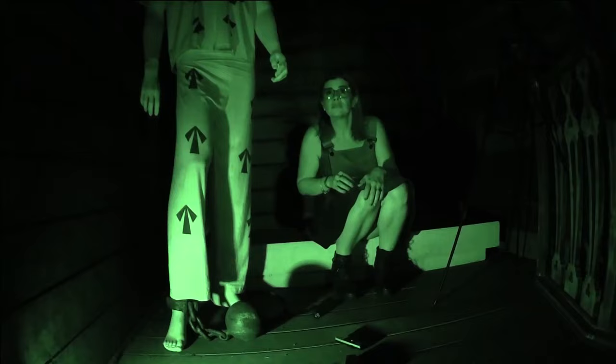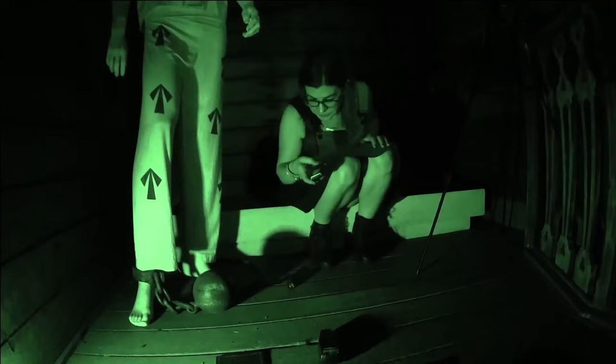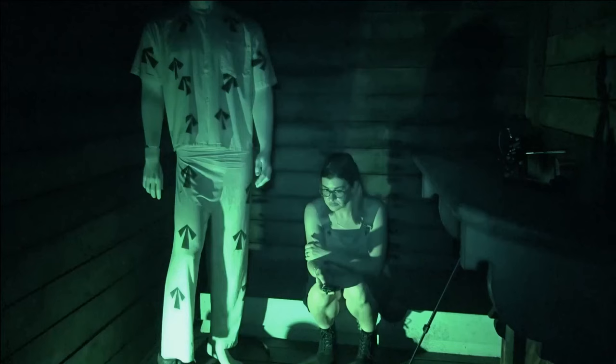I'm pretty sure that's the caravan park there. I want to know if someone's out there. Like, is Jace or someone out there? No one's out there. They're all back at base now. Okay. Can you tell me your name?